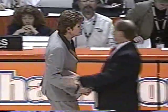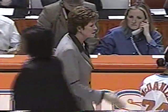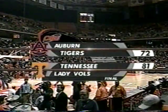The Lady Vols have defeated the Tigers 7 straight times. Auburn led by 14 in the first half, but the Lady Vols came roaring back, led by the hot shooting of Carol Lawson, to win by a final of 81-72. Lawson had 20 points to lead Tennessee to victory number 11 on the season. Lady Vols go to 1-0 in the SEC. Back to wrap things up in just a moment.